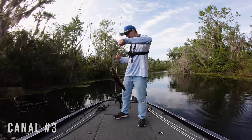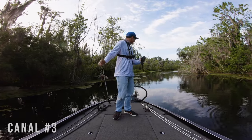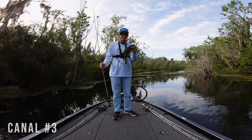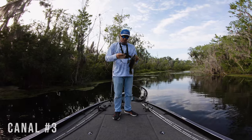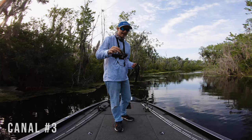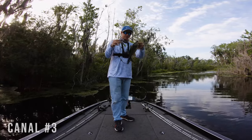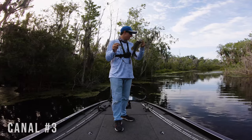Let's go. I think, y'all, the swim jig is the deal. Like, I feel like if I didn't tie this on last night, the swim jig, it would have been game over. Oh, yes, let's go. So the only thing that sucks is this is the only trailer I have of this. It's like a Strike King, a Strike King something. So we got fish number two in canal number three.